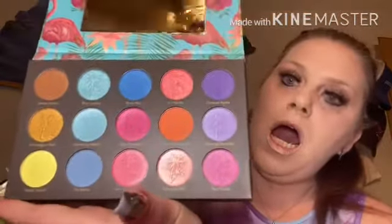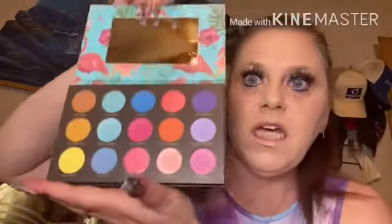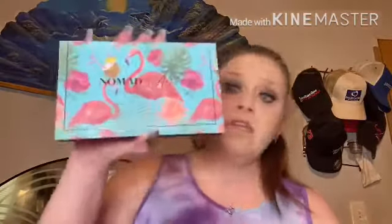Oh my gosh. This is stunning. Oh my, do you all see this? Hello. Ooh, I can't wait. I know you're not used to me saying this, I can't wait to play in this palette. The pinks, the purples. Oh, this is so beautiful. And this is called Antilles. I'm sorry, this is Nomad Antilles. Just from this box alone, I'm going to have reviews to do for a month. I'm so excited.